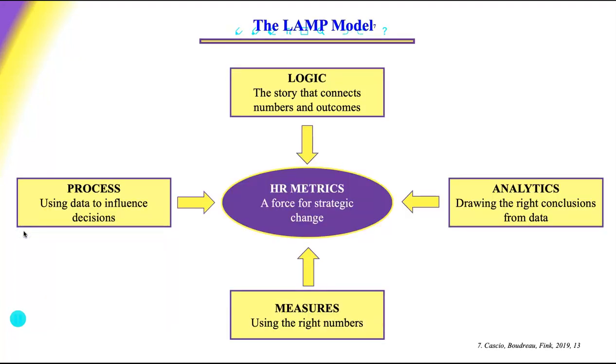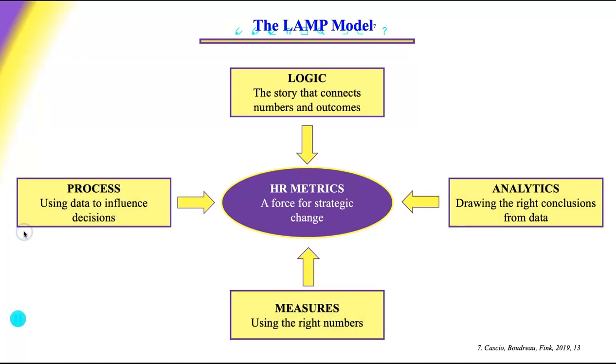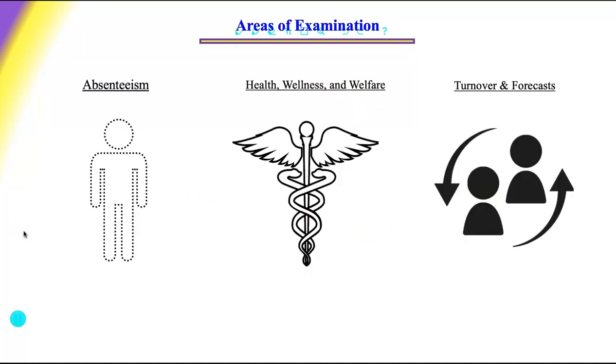Today, we'll be working within the LAMP model. We will not be looking at logic today. However, we will be looking at analytics, measures, and processes, which then inform human resources metrics, which is of course, the force for strategic change within the organization. Our areas of examination, as touched on before, are absenteeism, health, wellness, and welfare, and turnaround forecasts.